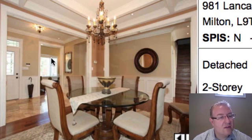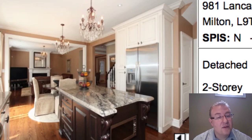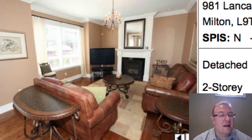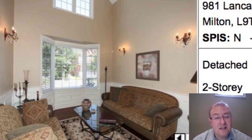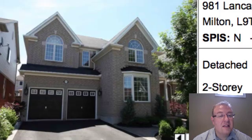So there's your front door. You've got a living room that normally opens right up high, and then you've got a dining room. You go down this hall, you've got a kitchen and family room, and you can see the kitchen. So, I mean, really, really nice. I would say it would have been nice to see some shots of the basement. There's your master bedroom. I mean, here's the thing.